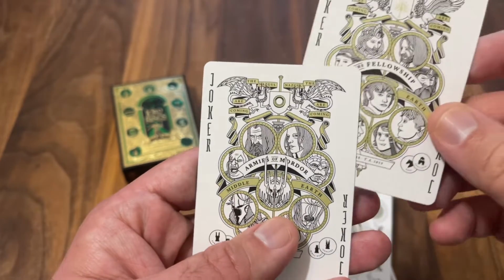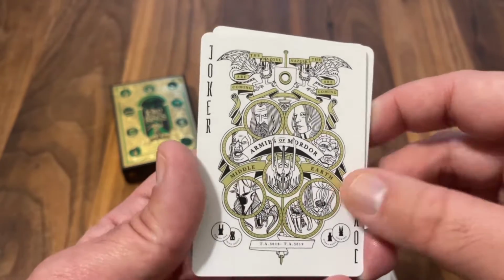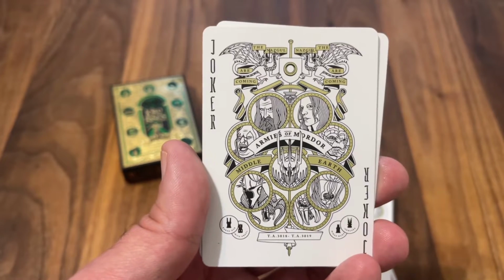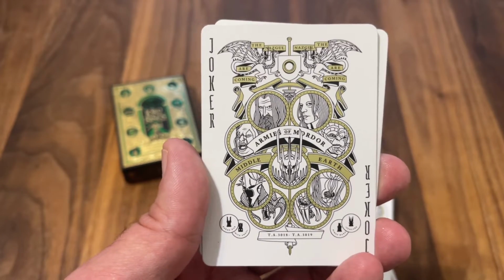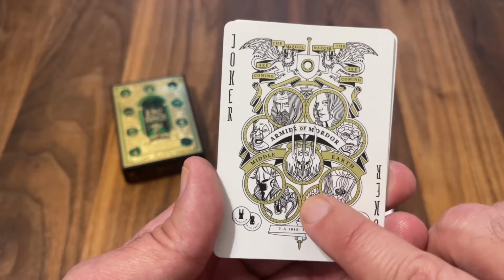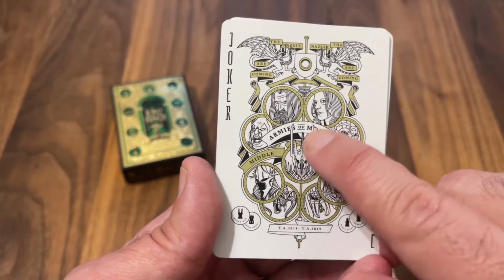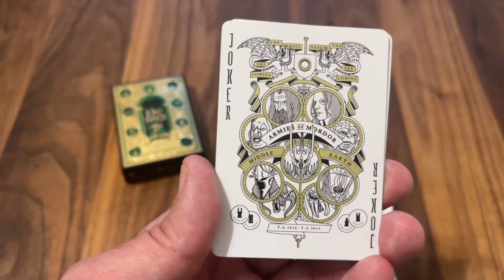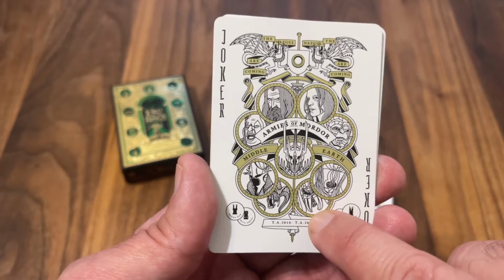All right, now of course, if you're going to have a fellowship, you must have an enemy, and so we come to the armies of Mordor with the second Joker. These are the forces that set out to recover the ring, and at the center, of course, is Sauron himself, that spiked helmet, a dead giveaway to him. And then around him, you can see some of his many minions.